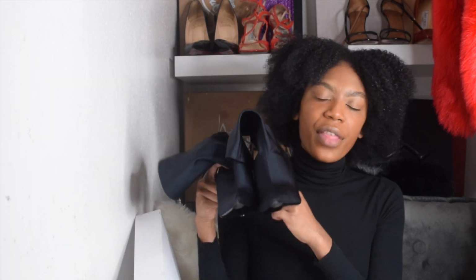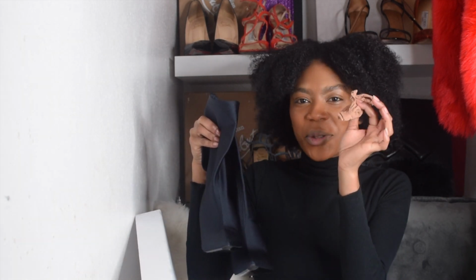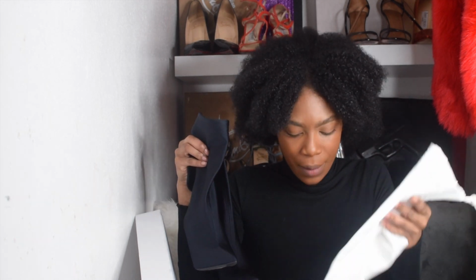So these are a 36.5, and these are the boots. I've got some pop socks in here because I was like, ooh, should I wear them with pop socks? And then they just come with a Balenciaga dust bag for each shoe.